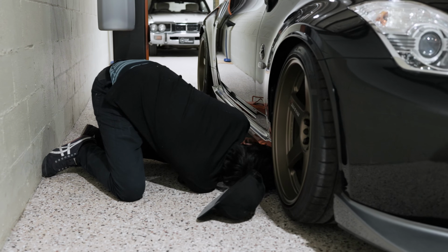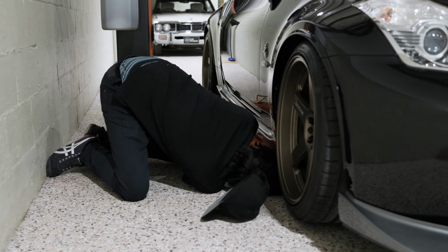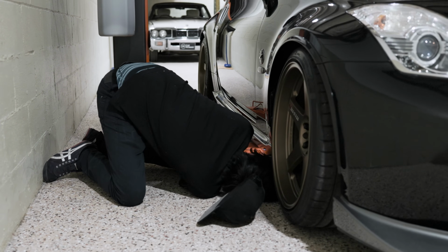If the career in automotive doesn't go to plan, you can be a yoga instructor, mate. Oh yeah, a bit of downward dog while I put your crappy Nissan Z on the hoist.